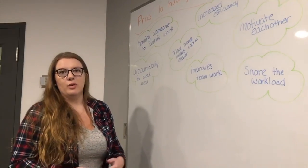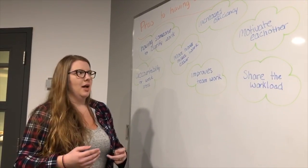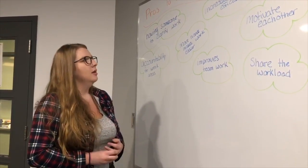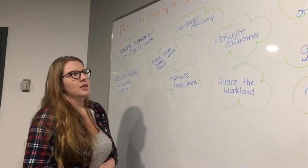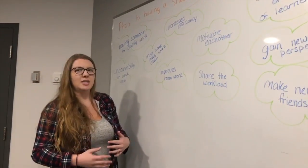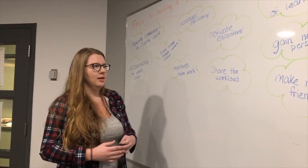We've heard before that people can't multitask. You can just switch between tasks really quickly, but if you have more than one person working on it, then you're going to have a lot of work getting done all at the same time. Increased efficiency, that's pretty much the same thing, as well as you can motivate each other and it improves teamwork. If someone's feeling stressed or down about the assignment, you can pep each other up and help you feel better about what you're working on.